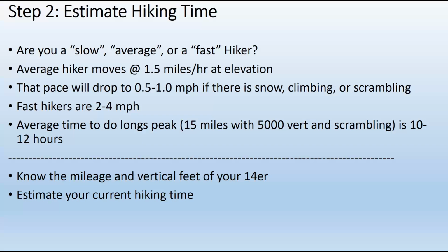The reason you have to think about that is the average hiker moves at around 1.5 miles per hour at elevation, so over 11,000 feet. It's not like you're at sea level where you can probably move 4 or 5 miles an hour on some of the trails. Once you get above elevation, your pace really drops. So when you're estimating time for a hike, it's always a good rule of thumb to use about 1.5 miles per hour. That's about the average hiker.